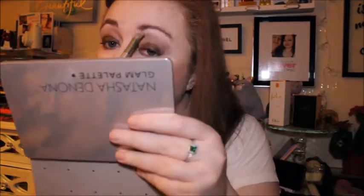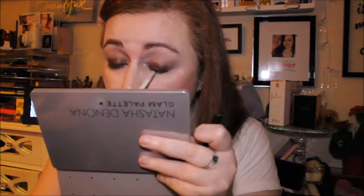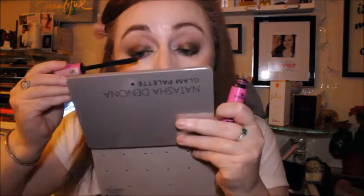Right, so what I want to do now is I want to put some more white chocolate on the brow bone. And then we'll tight line, just with the Too Faced black eyeliner that I've been using. And then we'll use the Essence I Heart Extreme mascara. I feel like my hair's getting in my face. Yeah, I like the look of that.